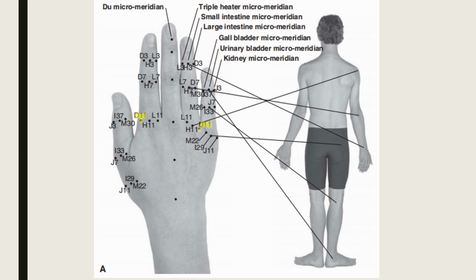Shoulder, D11, corresponding to large intestine or LI15, located on the dorsal side of the index and ring fingers at the lateral side of the metacarpophalangeal joint transverse crease. H11, corresponding to small intestine 11, located on the dorsal side of the index and ring fingers at the center of the metacarpophalangeal joint transverse crease.